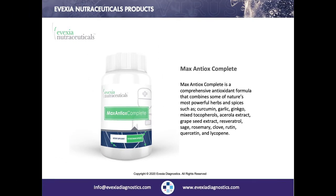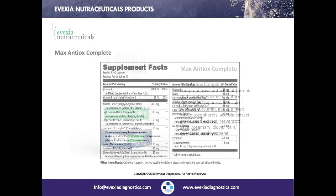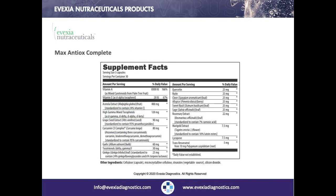Max Antiox Complete is a comprehensive antioxidant formula that combines some of nature's most powerful herbs and spices. As you can see here, there is a robust list including vitamin A, curcumin, garlic, ginkgo, acerola extract, grapeseed extract, resveratrol, sage, rosemary, clove, and lycopene, just to name a few.